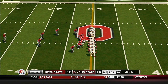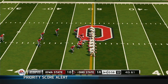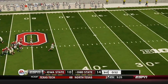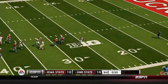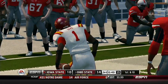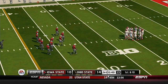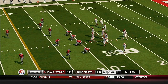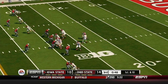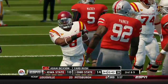Fourth and one. Everybody up close. It looks like they're coming after this kick. Brought down at the 29-yard line. There's still plenty of time to keep running their offense as usual here. I don't think they need to feel any anxiety about trailing. He makes it out to maybe the 30-yard line.